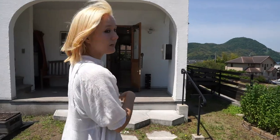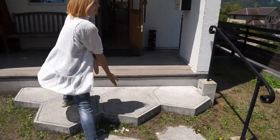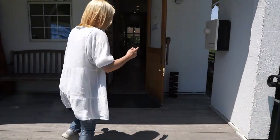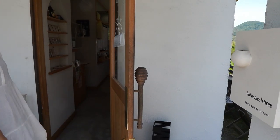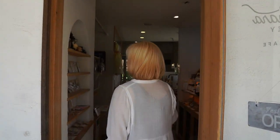Well, let's head inside and I will gladly show you around. First, honeycomb themed steps. And then a honey spoon themed door. It's very cute here. Welcome to the world of honey!